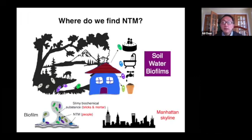So where do you find them? I've just summarized it here. Basically three different eco niches, I guess. They're found in soil, they're found in water, so they can be found in natural water, like I've shown here, but they can also be found in household water, right? So here are people in the hot tub, showering. I'll talk a little bit about showering, and your plumbing, right?